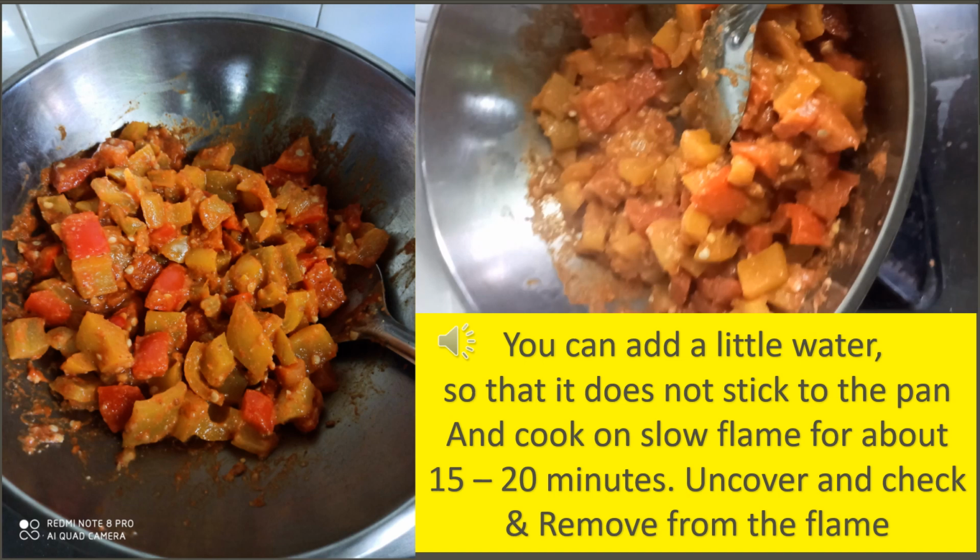Just cover the vegetable so that there is minimal loss of vitamins and minerals. After 15 to 20 minutes, uncover and check the softness of the vegetable. It should be edible. Once it is edible, you can remove it from the flame.